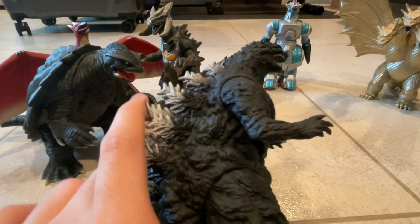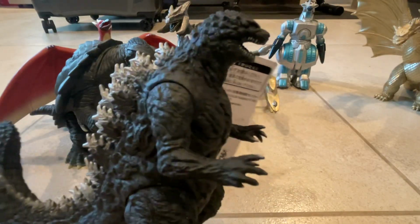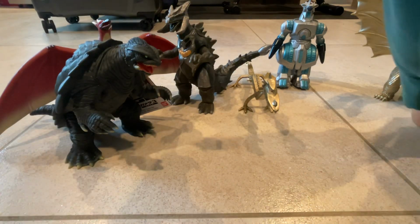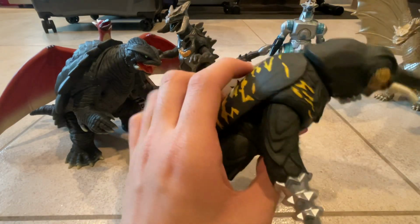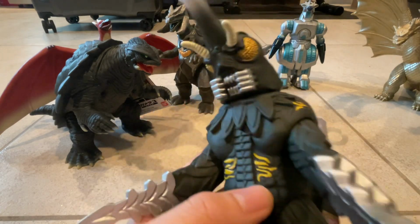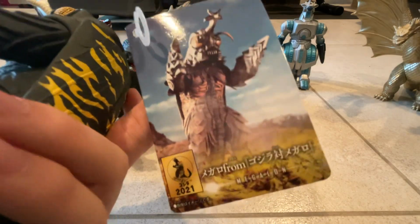Yeah, this is the second figure I picked up from the Godzilla store. And I honestly do like this guy. So that's the other figure I picked up. The next one is Megalon, my first Megalon figure ever. Before, I didn't really have much interest in Megalon, but now that I'm a bit older, I actually do appreciate Megalon.